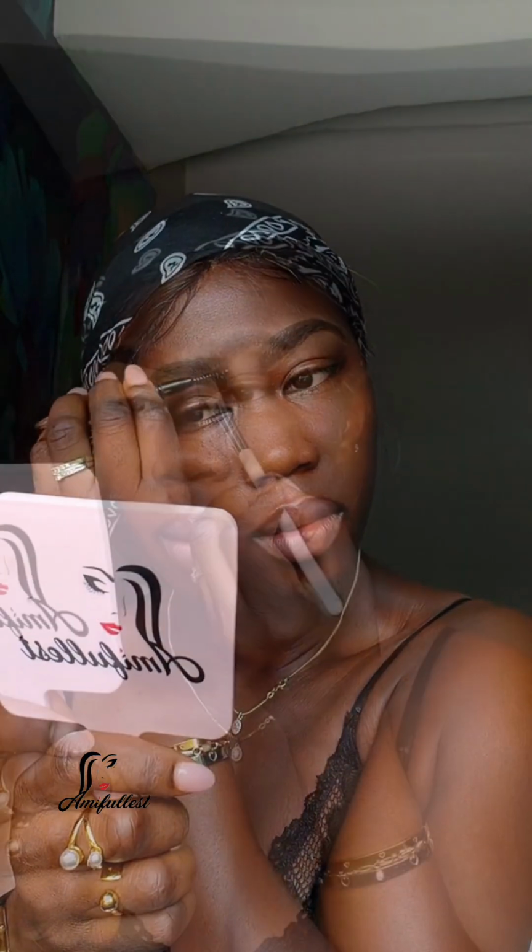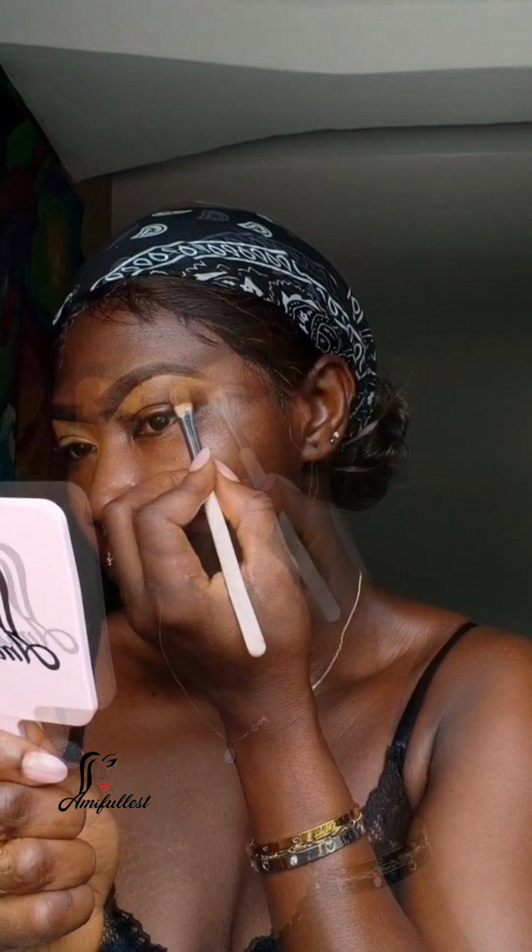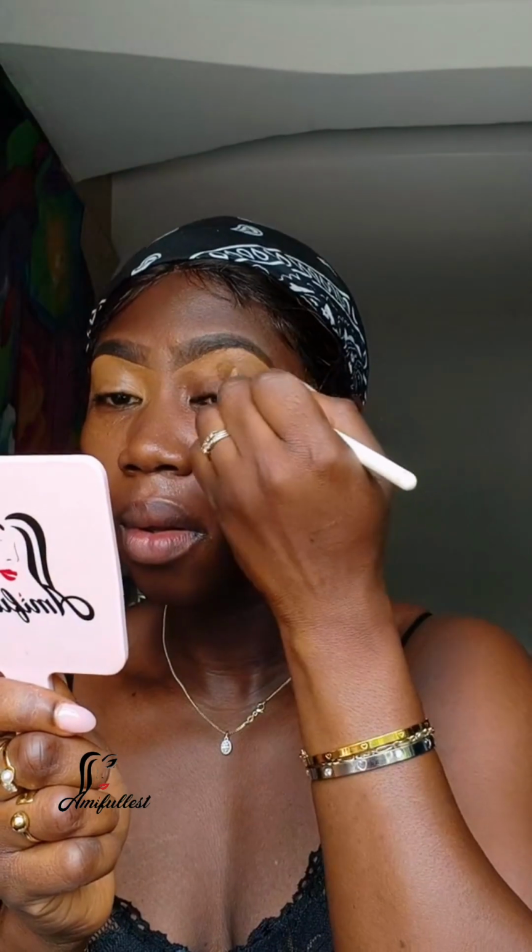And then I went in with the Hema Brow Pencil. If you guys know, you know, it's my favorite. After that, I went in with the Too Faced Born This Way Concealer. I have two shades, Chai and Chestnut. I don't know exactly which one I use, but those are the two shades that I have.